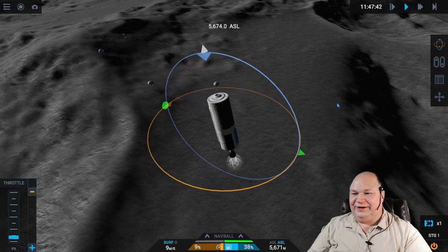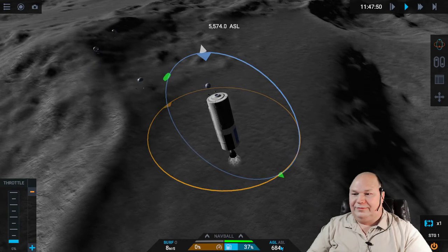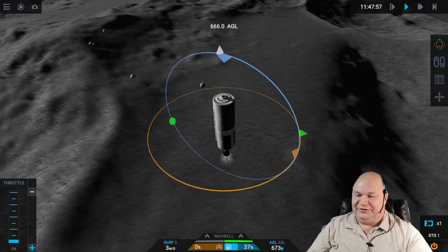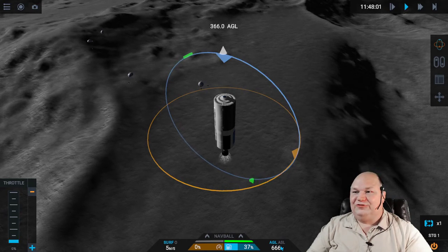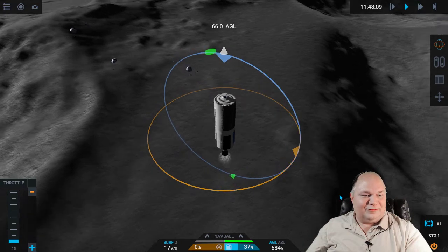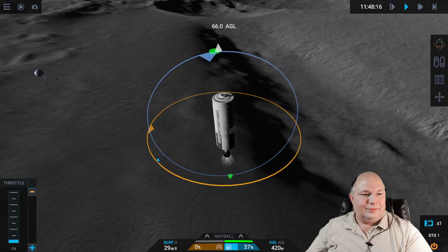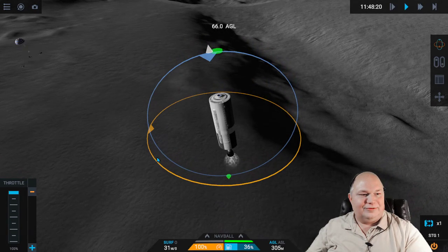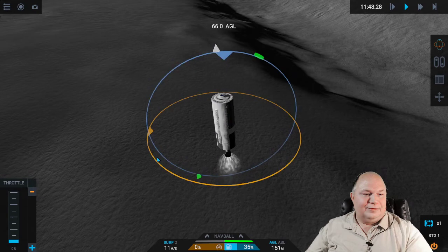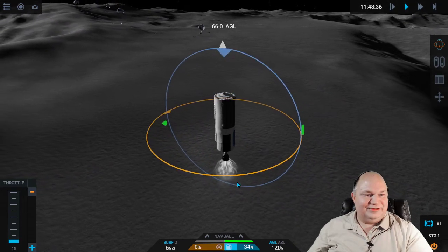So this is a good place to slow down and drop down. In fact, let's drop down. It looks like a flat place. Let's change mode. Every time I change mode, I lock my altitude to the current altitude. Let's change mode and get down to 100. Well, 66 then. And then as we're traveling downwards, we can kick ourselves back to get rid of that lateral. Because once we start firing to... There we go. That's not too bad. 5 meters per second surface speed isn't too horrendous.